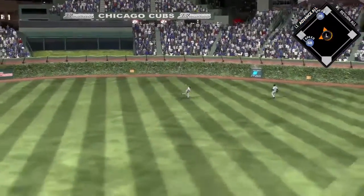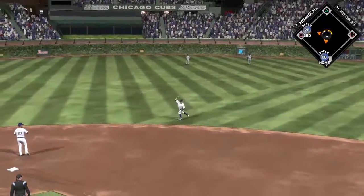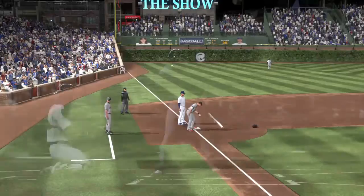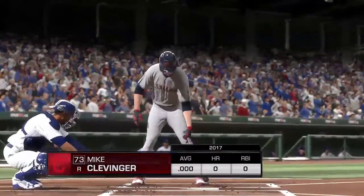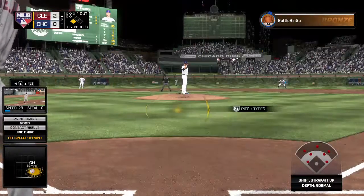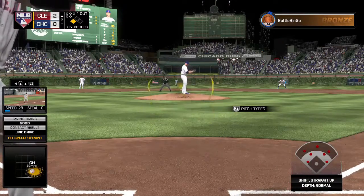Catch made in center. Here comes the runner from third. The relay, and this will get in there too late. He's in there at third. Settling in now, Mike Clevenger. They've got 2 already home in the inning and a potential third waiting in the wings only 90 feet away.